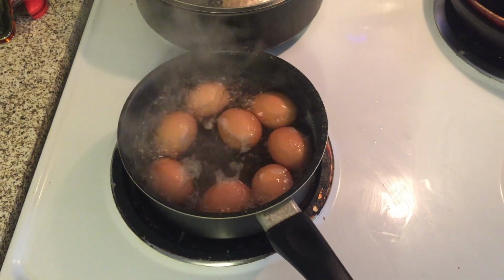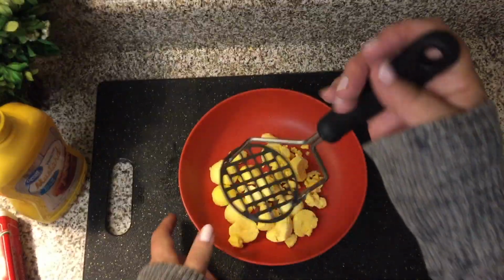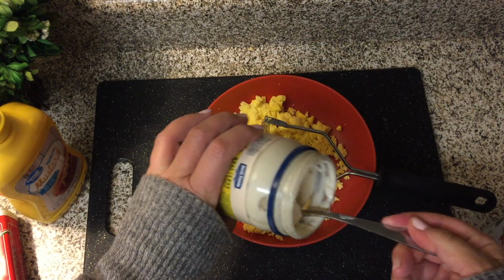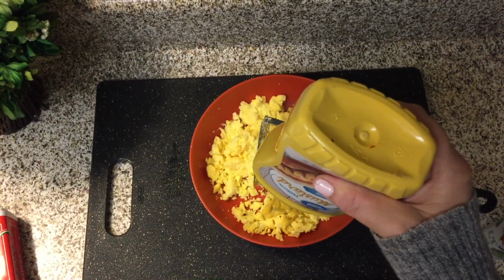And now I'm going to make deviled eggs for an appetizer. And this is everything that you need, should already be in your cabinet. It does show Hungarian paprika there, but you can use any kind of paprika that you have. And if you don't have paprika, it's really just for looks anyway, so really not necessary. It's just something I sprinkle on the top.